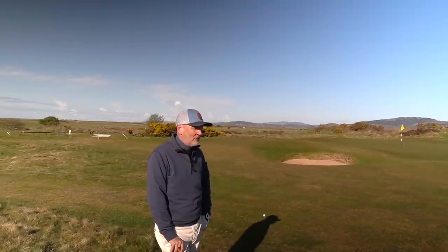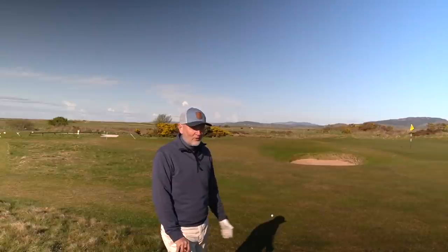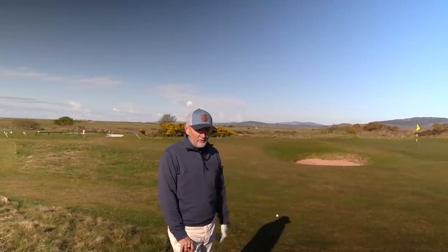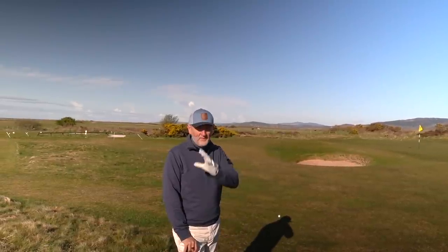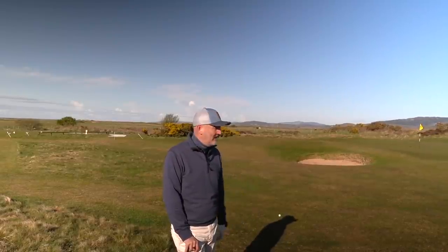Honestly, I find it absolutely stunning out here, and as we were told by Donald, the stretch, I think it's through from 12 to 16, if I'm right, when we haven't even seen the coastline yet, is the place where this place really comes to life.